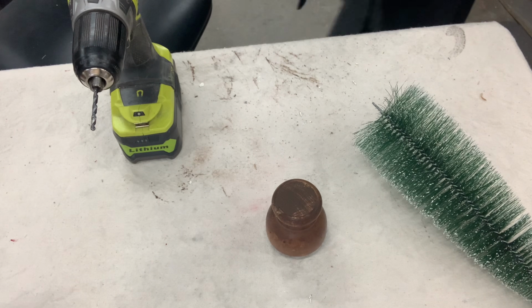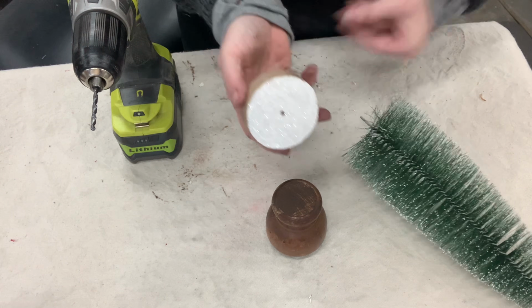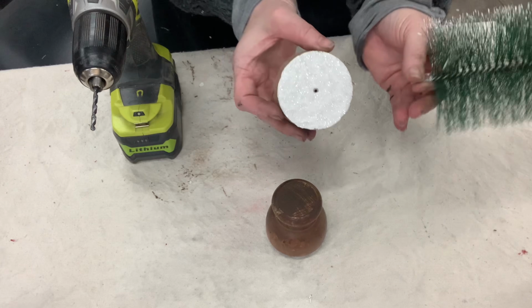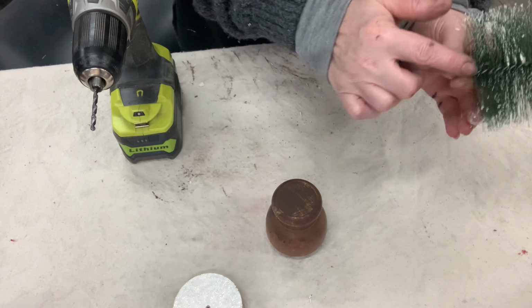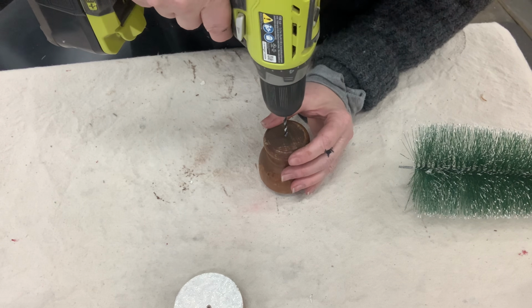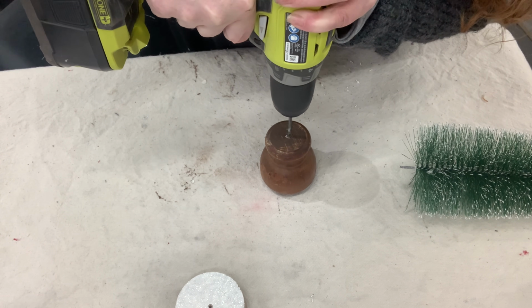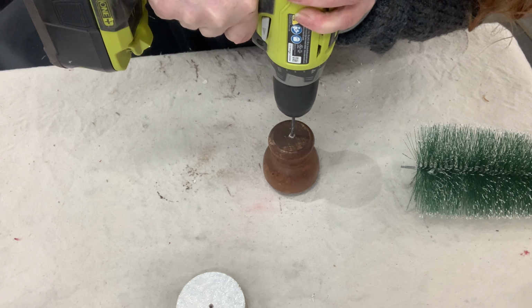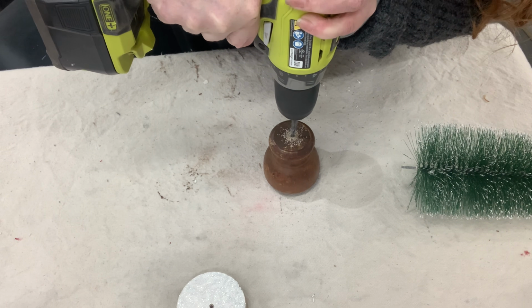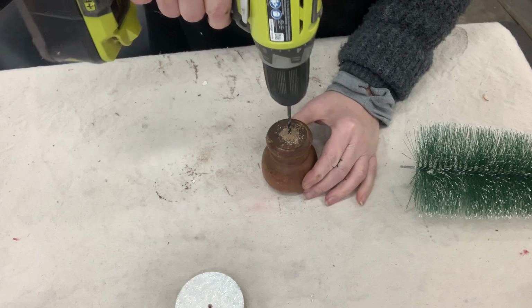And yep, I actually bought this one as is. The base was already off of it. No discounts this time. Sometimes they give us a discount, but nope, none whatsoever. So I didn't care because I wanted it to be off the base anyway. Now I just picked out a drill bit the same size as the wire that's on the little tree, just guesstimating where my center point is, and I'm just drilling a hole right in it, trying to guesstimate how deep I need to make the hole.